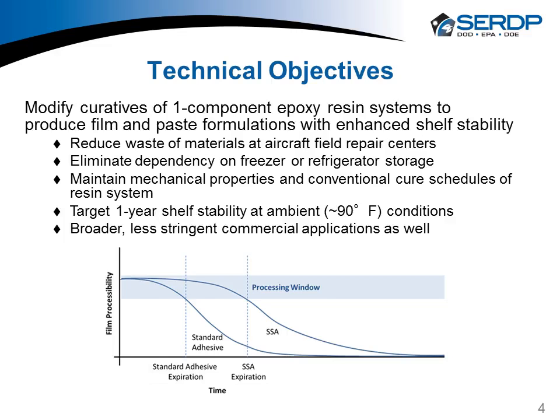But once you pass a threshold and you begin to cause a chain reaction with the cure components, you start a rapid cure stage. So what we want to do is prolong the latent reaction stage. So what you see here in this graph is a standard adhesive where the latent cycle is rather short, and the SSA, or shelf-stable adhesive, has a longer latent cure component.